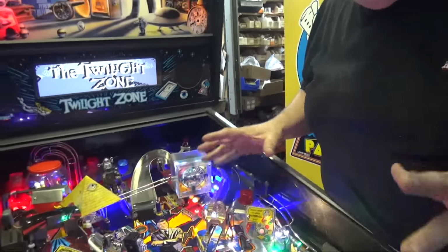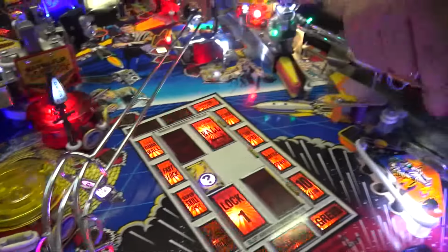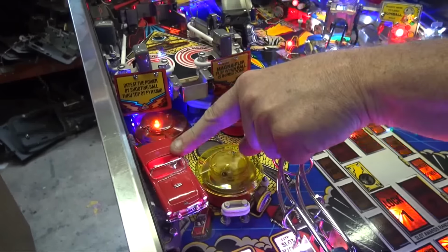And they found all these neat toys on eBay and sent them to me for us to install. We have the car. Actually, I think the car was on it.